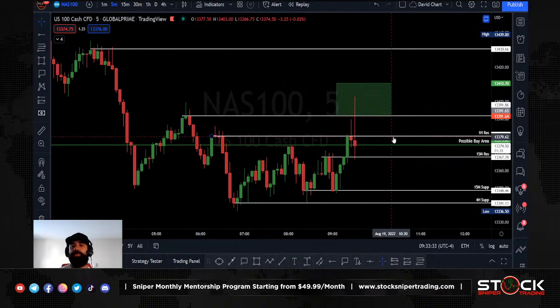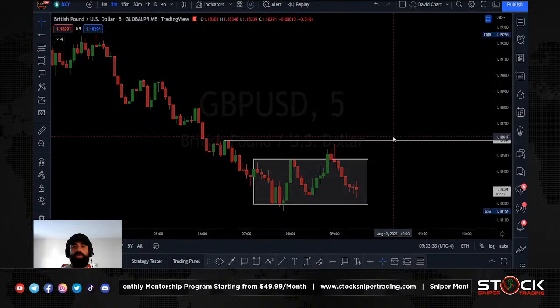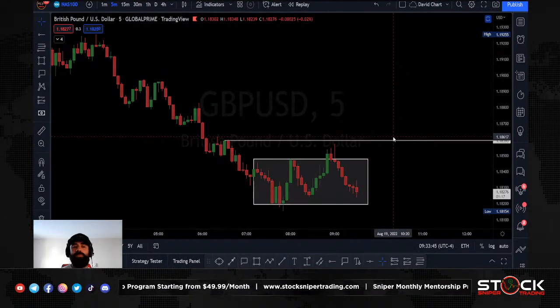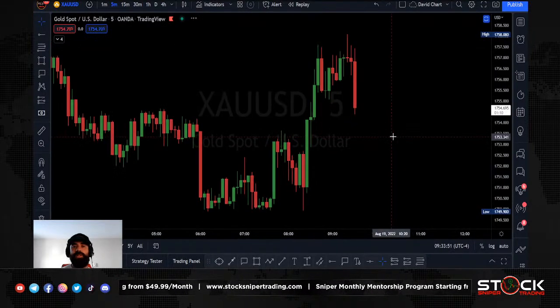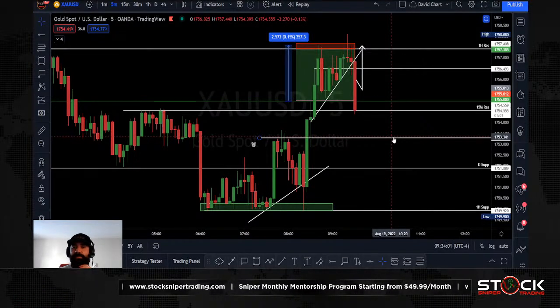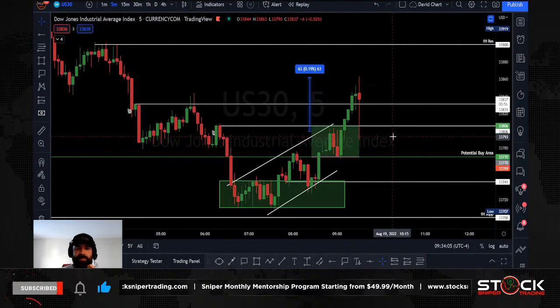Let's take a look at US 30. There's GU pushing back down. The DXY is floating to the upside here. A little bit of indecision still. See, I told you guys gold is more biased towards the sells here. That was just me mentioning buying gold. Hopefully no one bought gold, guys. You see what I'm saying about the imbalance fill here? Look at US 30, guys. A big, dirty wick.